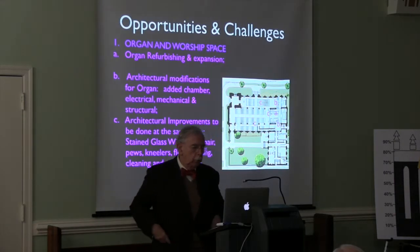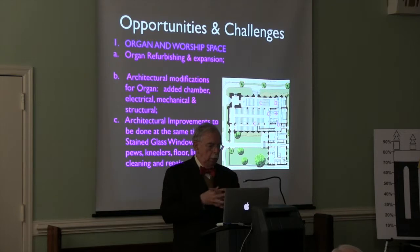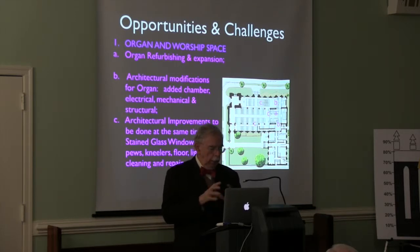So in the annual meeting, we did talk about opportunities and challenges that we face. Most significantly, we think because of the priority everyone has indicated for the worship space and for the organ and for the music program, the first thing we're going to talk about is what it takes to restore the organ and to deal with improvements in the worship space.